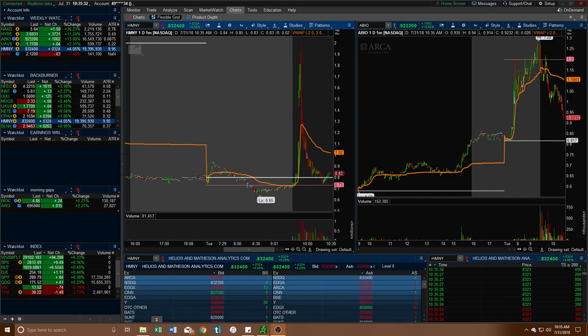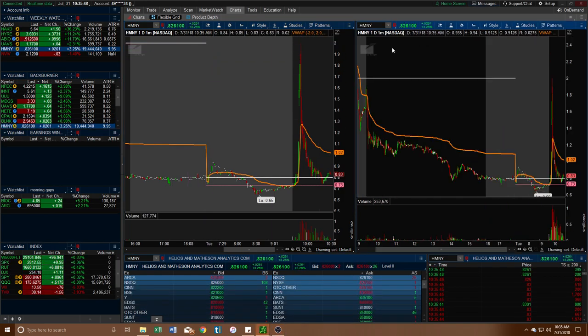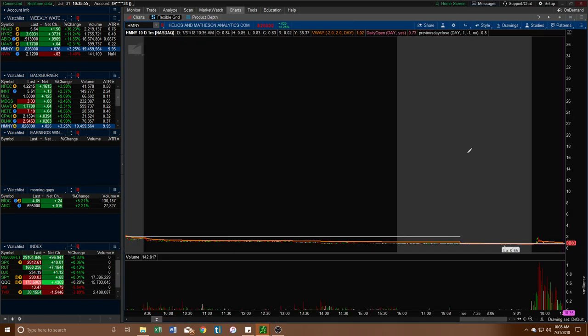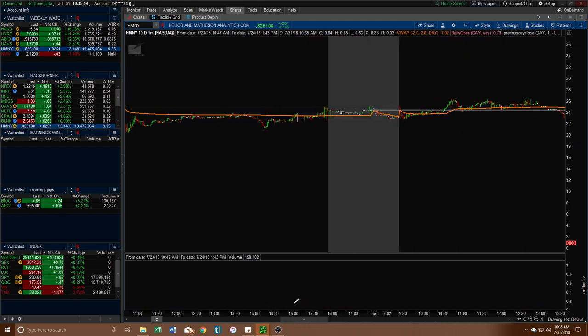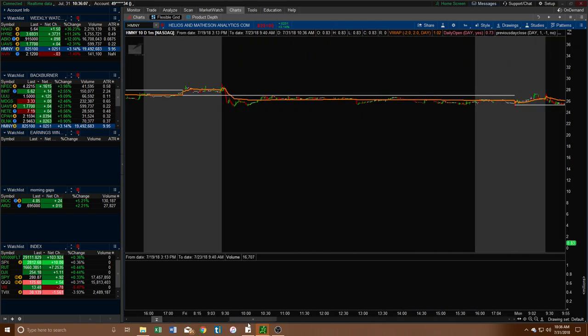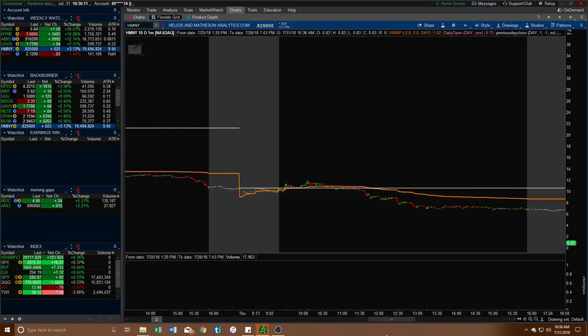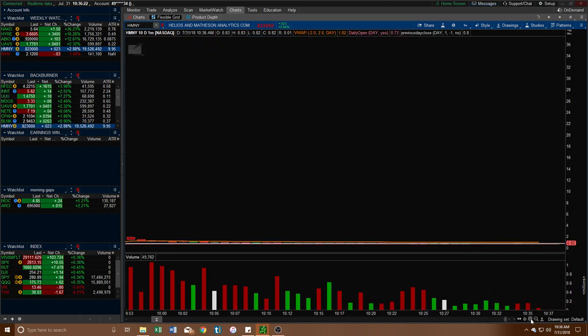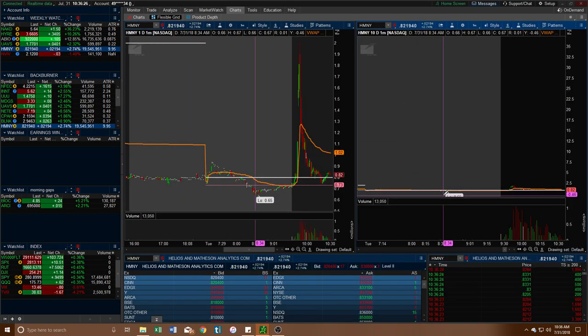But this was the biggest play this morning, and that was HMNY. This is a piece of crap company. They recently just did a reverse split not too long ago. Let me see here. If I pull back the previous 10 days on this, this stock was all the way up to $36. And it just slowly died off. And then it hit a low of 65 cents. And then today, this is a horrible chart right here.